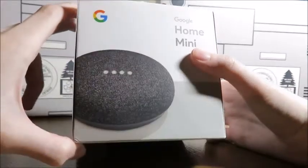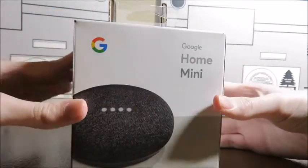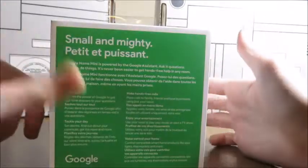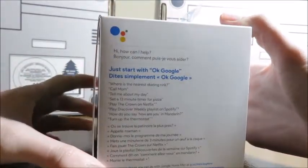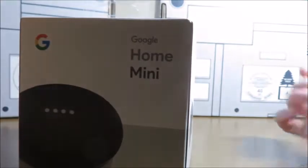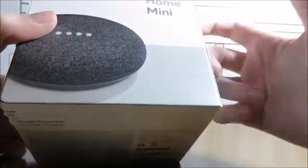And I'm back. It is Google time! That was weird. Yeah, this is the Google Home Mini. This is a fun one to do. So Google Home Mini. Let's just start with, okay, Google. Small and mighty. It works with Nest, Philips Hue, Wemo, Google Chromecast, Google Photos, Spotify, Netflix, and YouTube. Hey, I'm on YouTube right now. And it's apparently smaller than a donut. I don't have a donut, so I can't really try that.